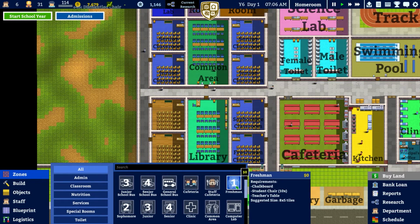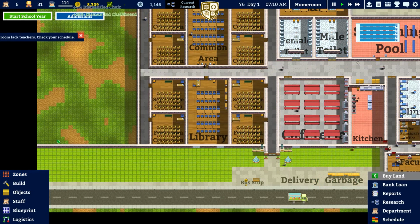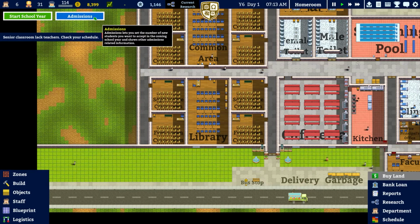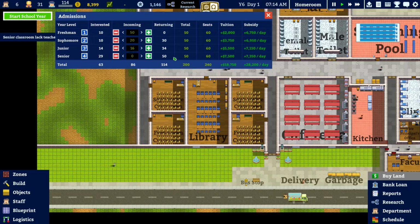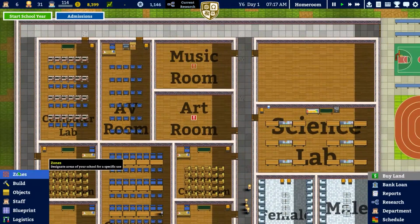So we've got a freshman classroom, which will go in there. We have a sophomore classroom, which will go in there. And if we double check this, we can see that, yes, we've got all the lacking teachers. We'll have to hire some more teachers. If we go over to admission, we can now see that everything's in the green. Job done.